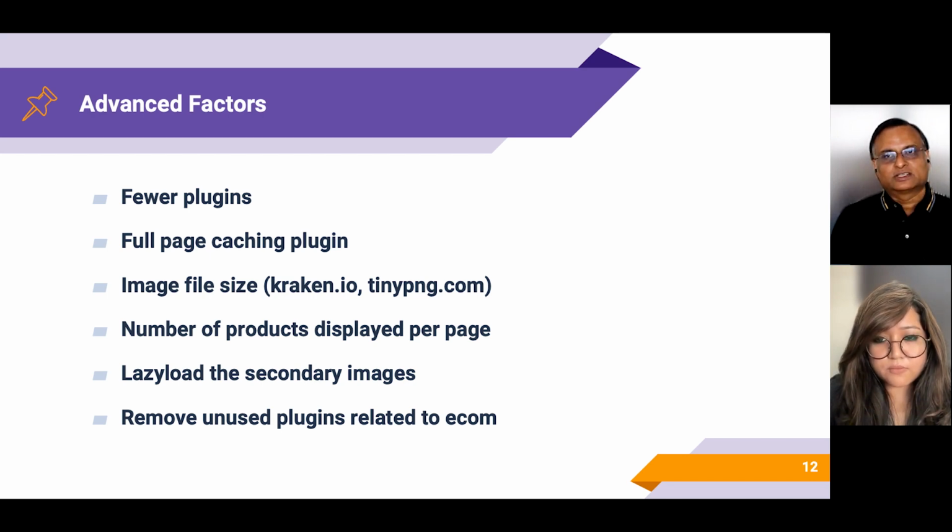So what you need to do is reduce the size of your images. I have listed two tools, Kraken.io and TinyPNG, and there are some other tools also. What you need to do is reduce the file size of your image without losing the resolution, because you want good quality images of your products, but not large files. If the file size is reduced, you get faster loading, a better website.